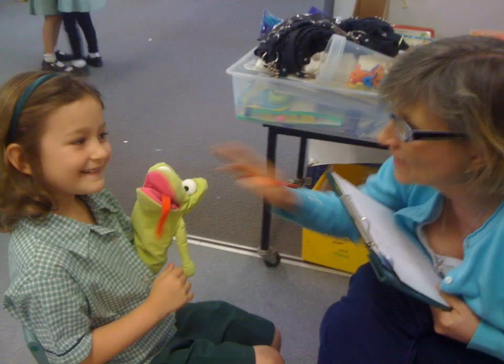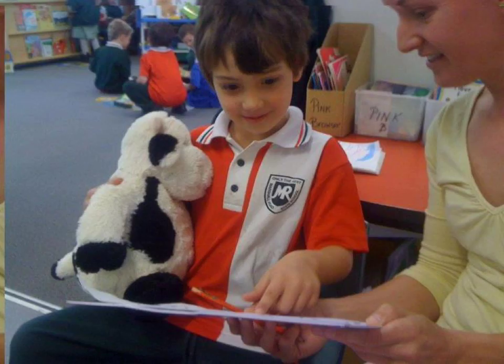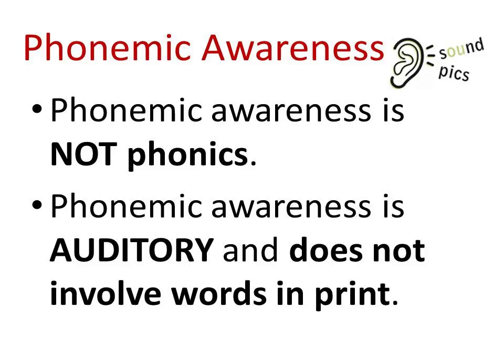Now, this is something that we can change quite quickly, and we can have a lot of fun doing it, but this is something we need to prevent. We need to prevent difficulties by really starting proactively with phonological awareness from the beginning. And this makes the teaching of phonics a lot easier.